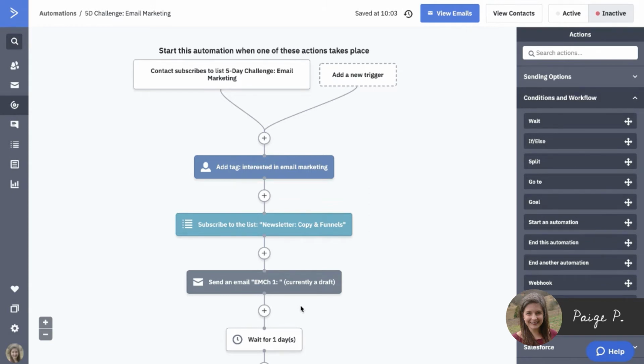If someone opens 3 out of 5 emails, are they a better lead? Are we going to do something else with them? If they don't open any emails, what are we going to do with them? So those are more advanced things that you can do. But I don't recommend you start getting too advanced, too quickly. First, get your funnel running, and then you can decide what makes sense for your business. So don't get overly complicated before you need to.